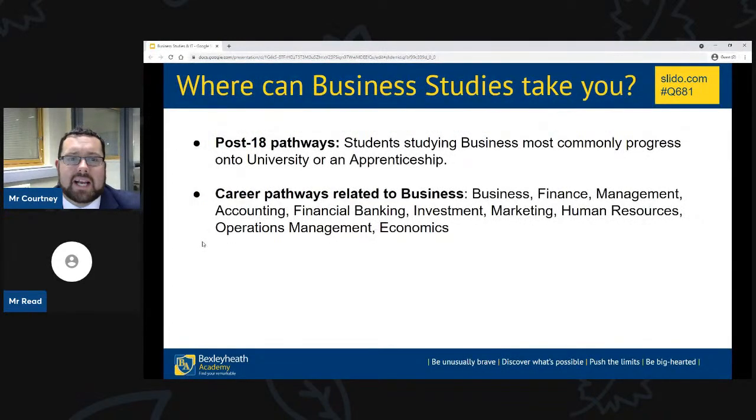So where can you go next after business studies? You can have your post-18 pathways, such as university or apprenticeship, and they open lots of pathways. So people will take business studies as an option to give them greater skills and a wider step into university. Or you could end up in a career pathway into business, such as finance, management, investment banking, marketing, or human resources, or any of the other ones that are listed there. It gives you the skills that allow you to set yourself up for many different pathways.